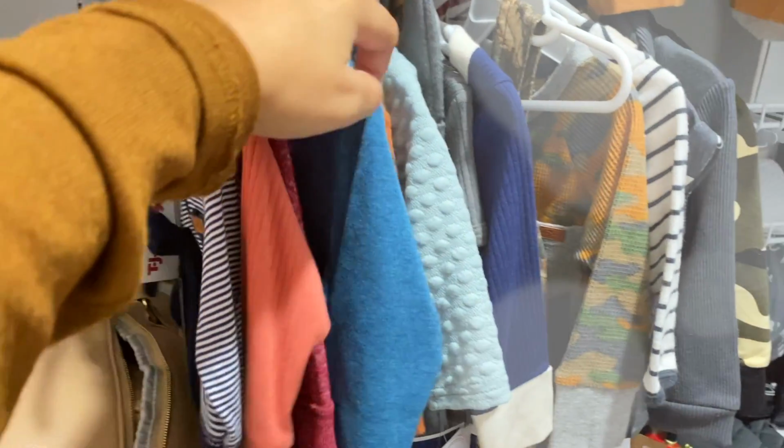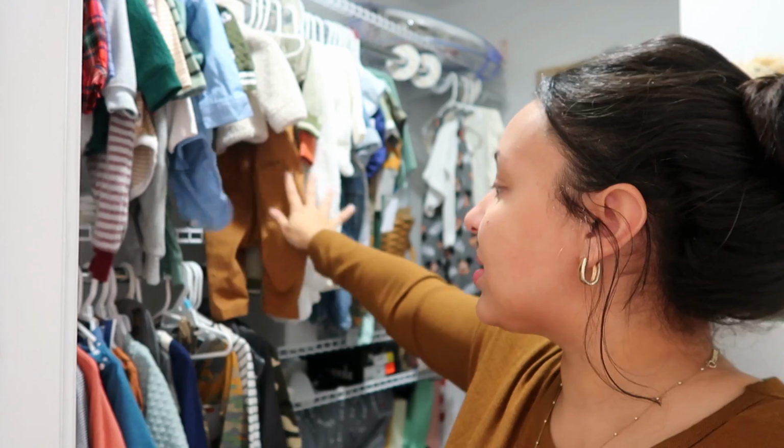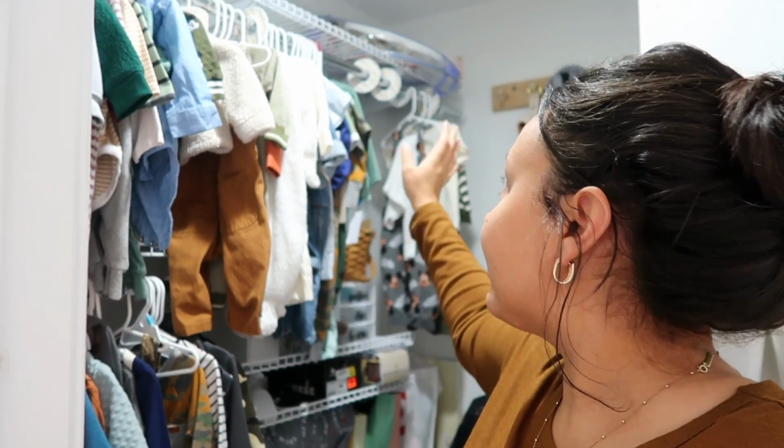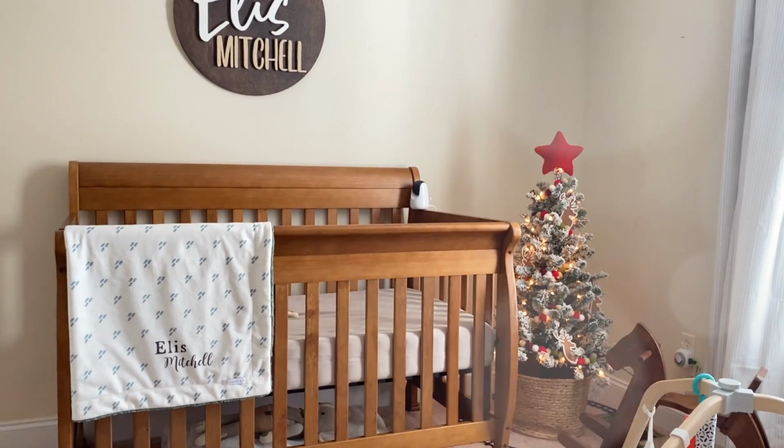Just some random stuff. It's actually not too terrible in here. It's normally a hot mess. Mila likes coming in here and making a mess, so I try to stop her from doing that. But right now we have all the 0 to 3 month stuff here, 3 to 6, and then 6 to 9, and that's really all we have for him right now. I don't like to go too far out because he's a growing boy and there's no telling what size he'll be in and when.